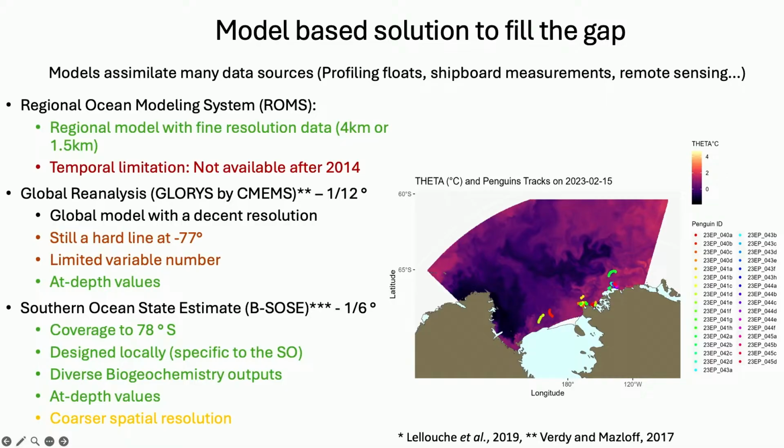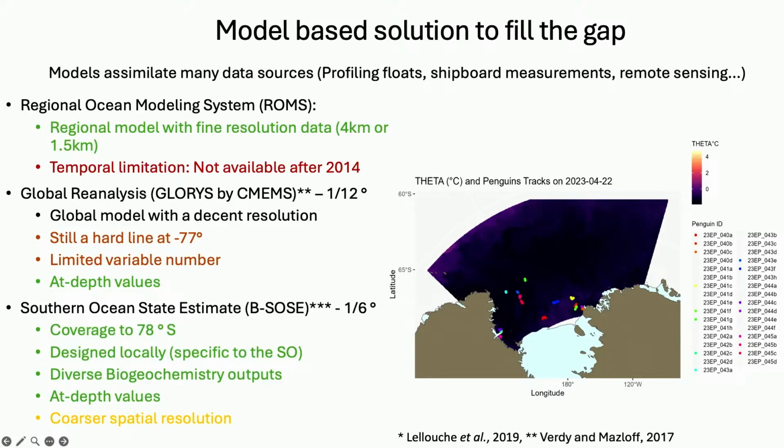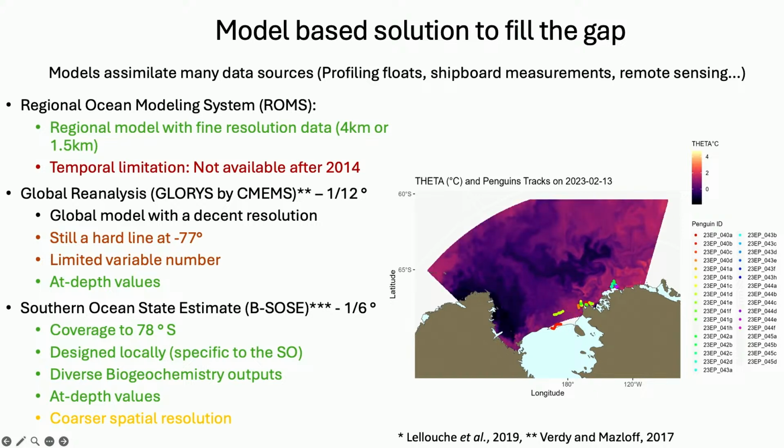The best I could find is the Southern Ocean State Estimate, the big SOSI. It has coverage down to the 78th south parallel. It's designed locally, so it's a model specific to the Southern Ocean. It has a lot of different biochemical outputs, which is great, and at depth too. The only drawback is that it has a coarser spatial resolution. So I need to be aware that it can be extrapolated under the 77th parallel because the model is based on very few data points, but it's better than no data at all.